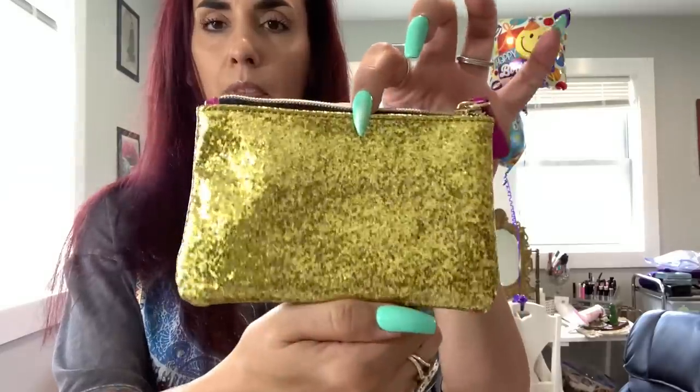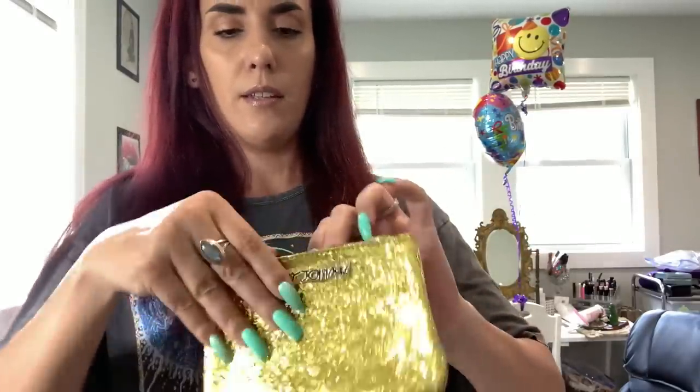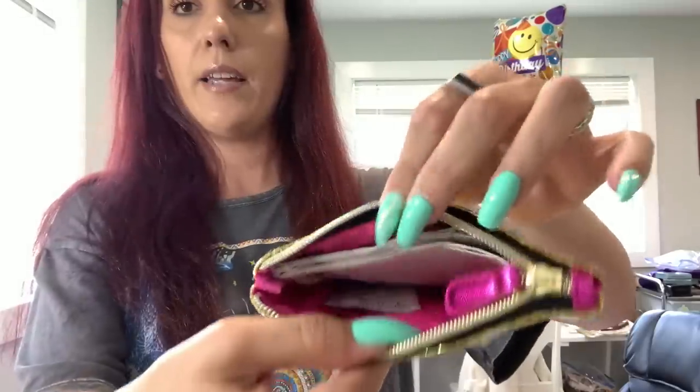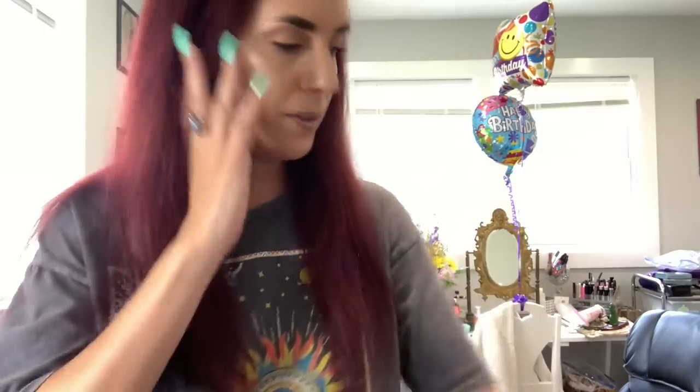It still has the plastic on the name. It's gold glitter with pink, brand new. And the inside still even has the paper and the silica packet. Super cute to put your lippies in your purse, lip gloss, lipstick, chapstick, change, money, whatever. $15. Okay, let's put that there.